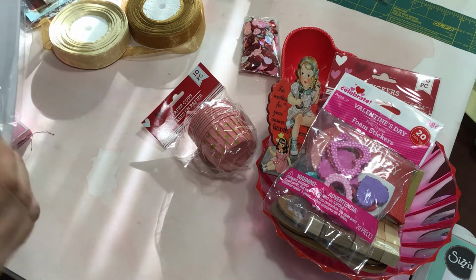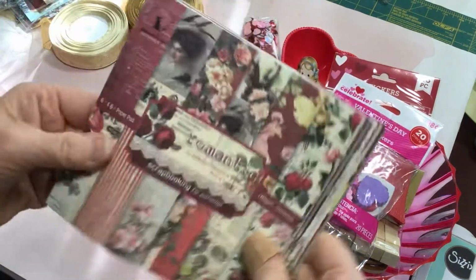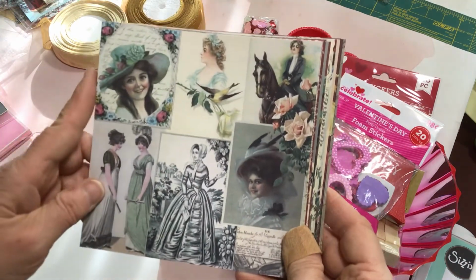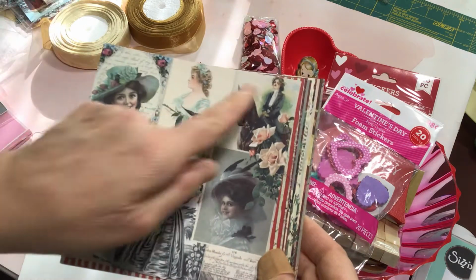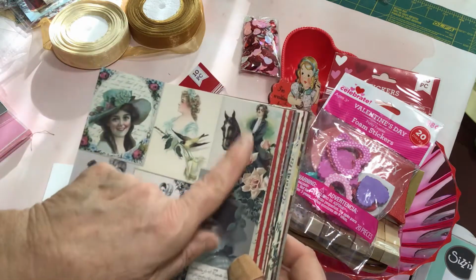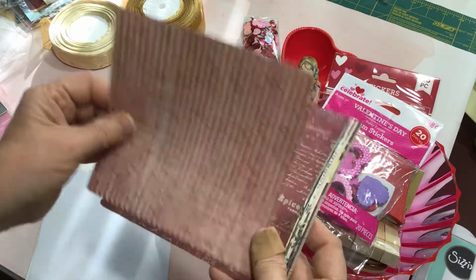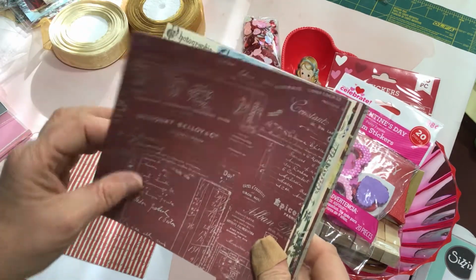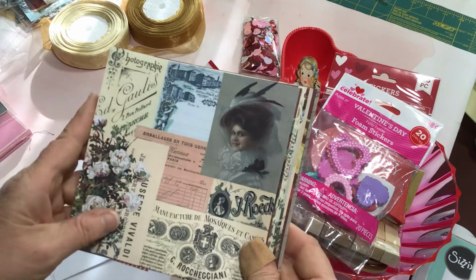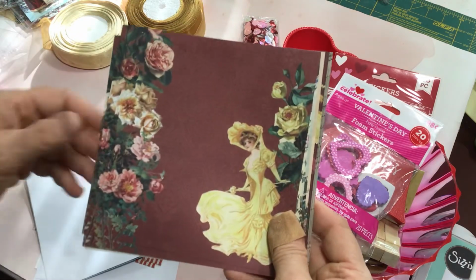Okay, one more. Again, a Valentine packet from AliExpress. This one is called Romantic. Look at these images. Oh, I just love these. Oh, this beautiful equestrienne. My daughter rides, so I particularly like this one. Okay, here we go. The stripes. Okay. This is kind of a brick red on a cream. Okay, this is pretty too. Beautiful colors. Very nice detailing. A lot of clarity in the printing.